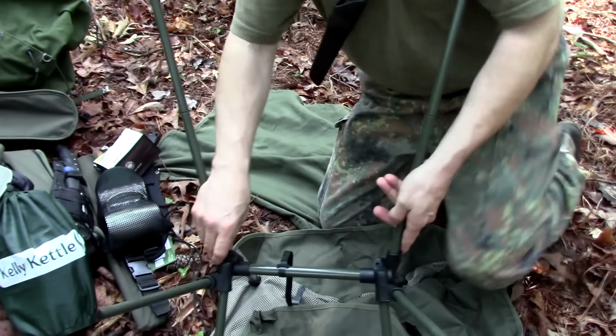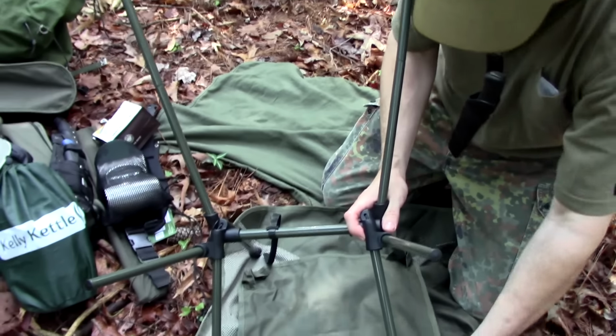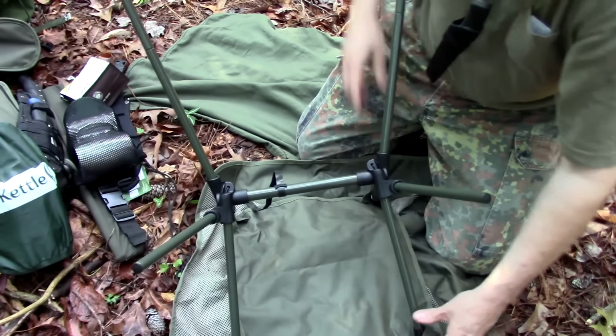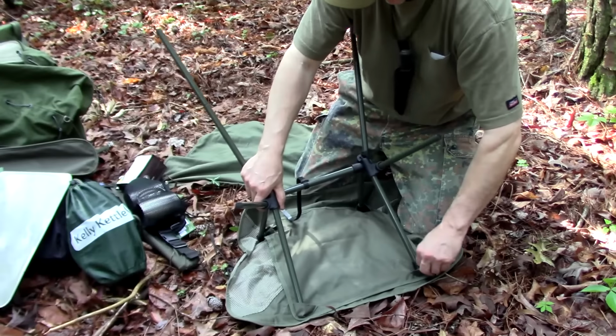And this thing, that's what it looks like. That's a very painful chair. Yeah, it is. Are you getting this on camera or am I too close? Trying to see.